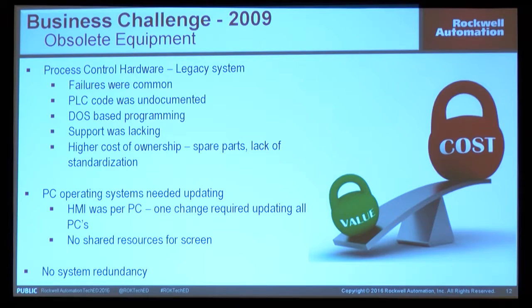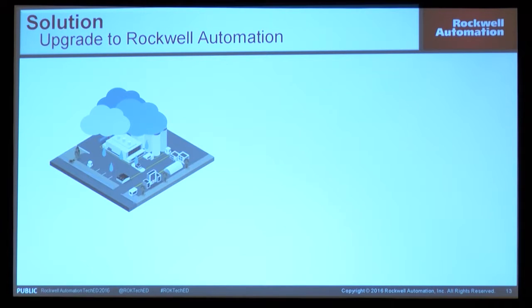There was no system redundancy. So with the PCs, if the PC went down, any changes that were made to those PCs were completely lost. We didn't have any backups of it at that time. So this is an actual picture of their plant. You can see that it was really dark days for the plant with all that legacy hardware.